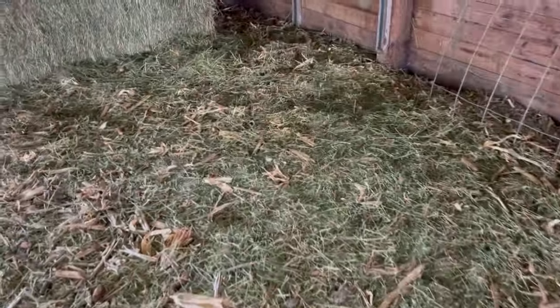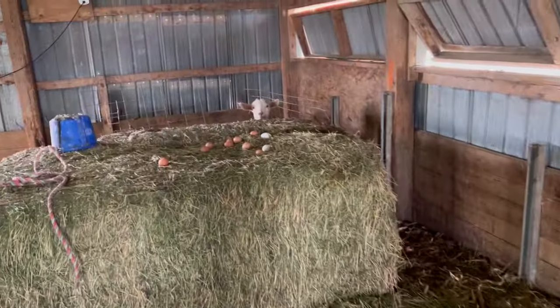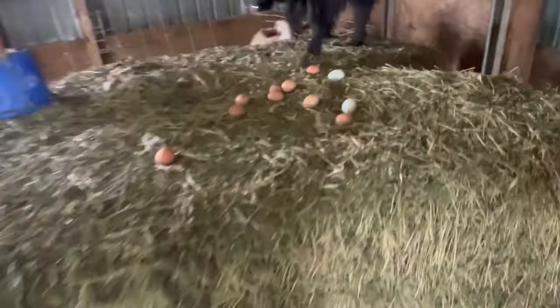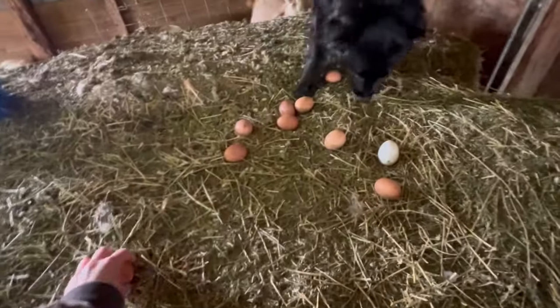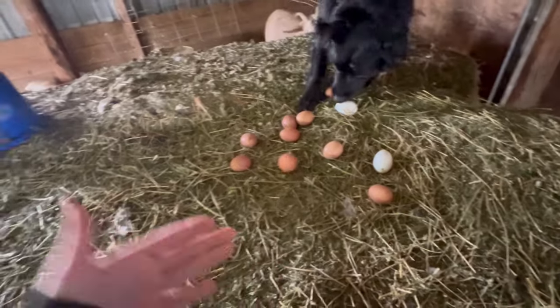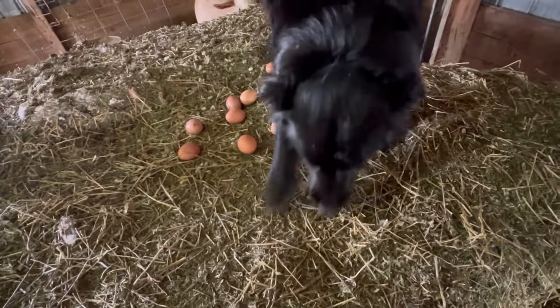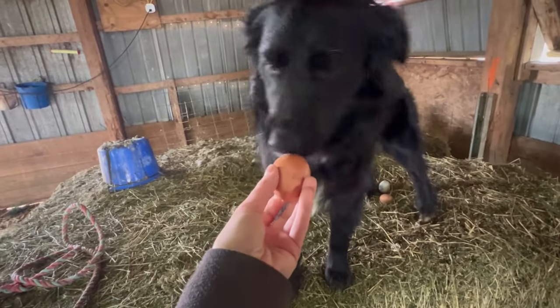So these are all, ta-da! These are all old eggs. I don't even know when they're from. So they're going to go to the pigs. The chickens just lay them in between everything. What do you think, Grace? Do you like eggs? Would you like an egg?